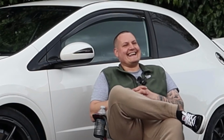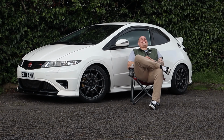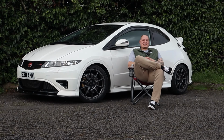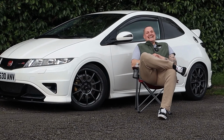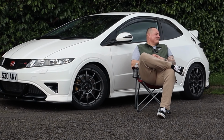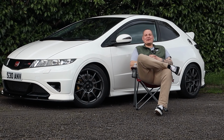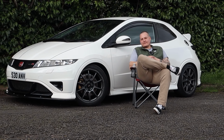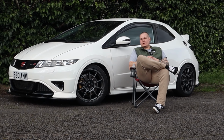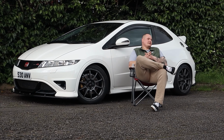Worst three. Corsa VXR. Yeah. Why? That was just, yeah, schoolboy error. Waste of money. Scrap it, bin it. The turbo went, piston 4 went. Common problem.